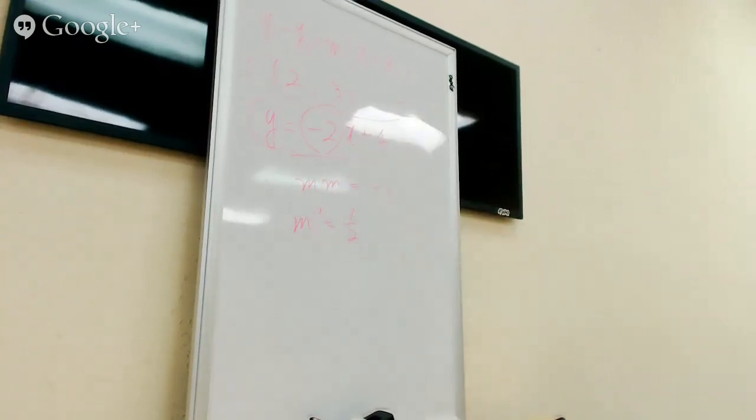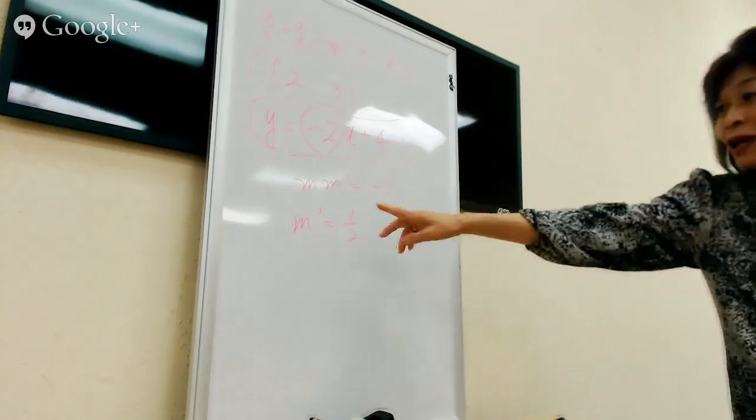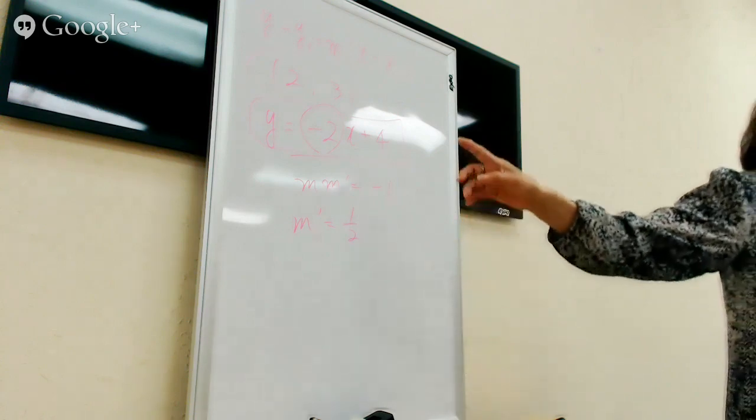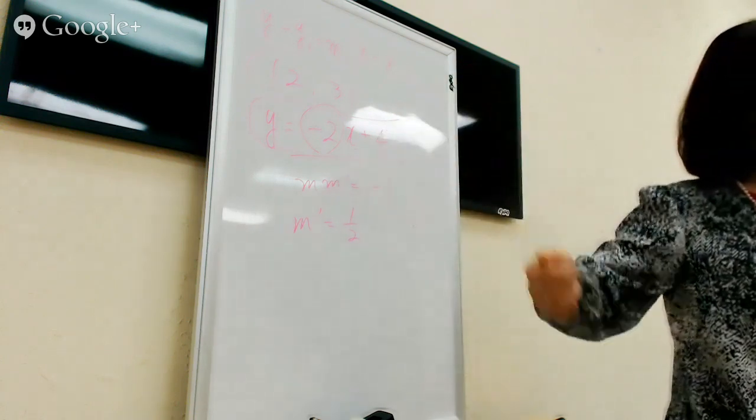The product is negative 1. The product of the original slope and the new slope. It says actually right here: in order for two lines to intersect at right angles, to be perpendicular, their slopes must be negative reciprocals of each other. Opposite. So that's why at school they say change the sign, flip it. That's the new slope.